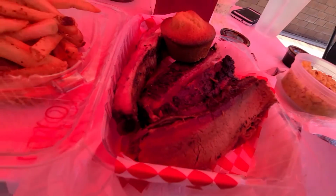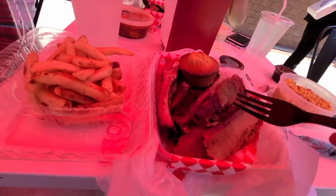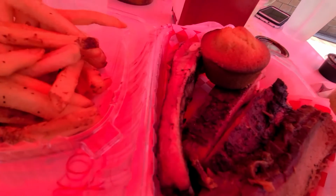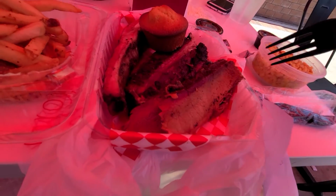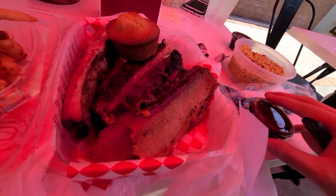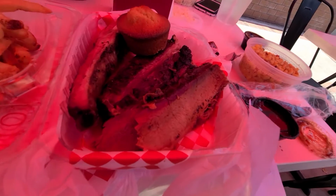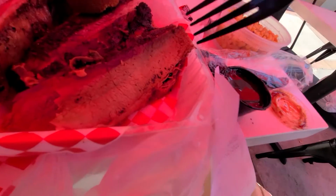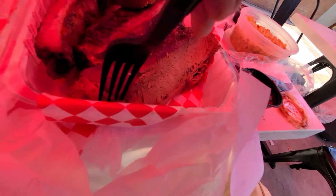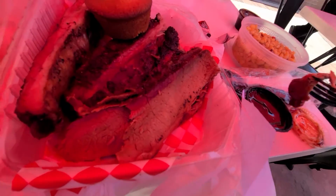Let's get into it. So I've tried the brisket here before. I always liked it. Look at how tender it is. It just broke apart with my fork. Yeah, brisket's really good. It's tender, really soft. It's a little bit dry though, at least my piece is. But you can fix that with some barbecue sauce. So I got some of our barbecue sauce here. And I don't even need a knife for this. I can just pick it apart with my fork. Yeah, it's so tender, huh?